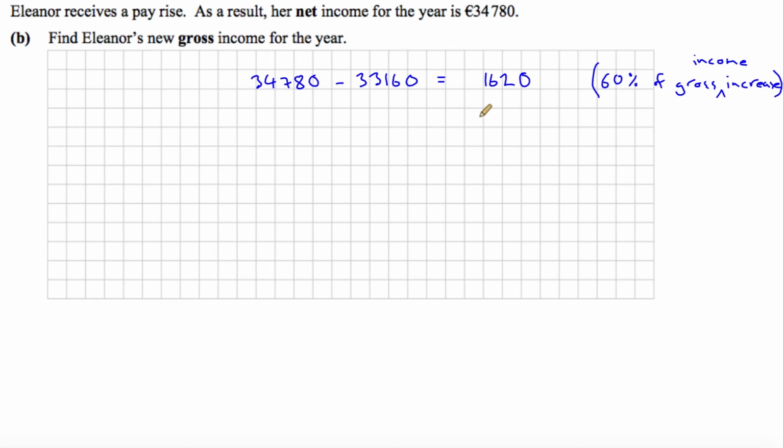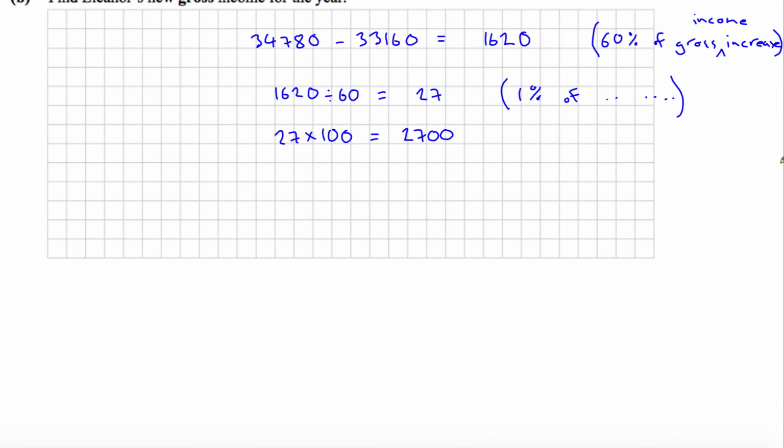Okay, so if we want to find the full amount of the gross income increase, we are going to have to find 100% of this. So we'll find 1% first. So if 1,620 is 60%, we divide it by 60 to give us 1%. So that's going to be 27. So 27 is 1% of gross income increase. Okay, well then 100% would be 27 times 100 if that's 1%. So that gives us 2,700. So 2,700, that's 100% of gross income increase.